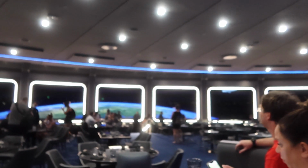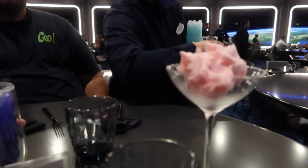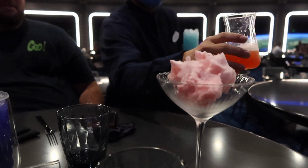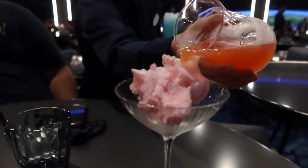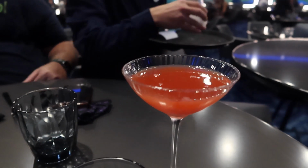Oh, that's cool. Yeah, you can see. We'll get up and walk over there a little bit later, but yeah, you can see all kinds of stuff floating around outside the windows. That's really cool. Yep. Non-alcoholic. Yep. So the blue ones are non-alcoholic. There you go. Enjoy. Thank you.